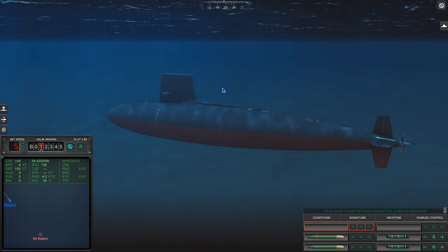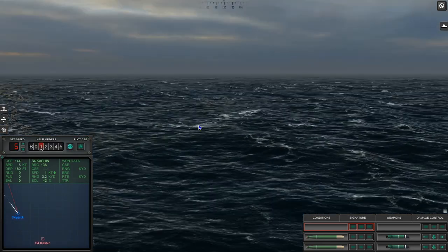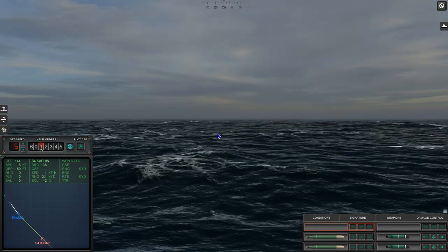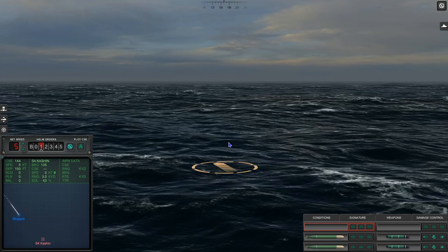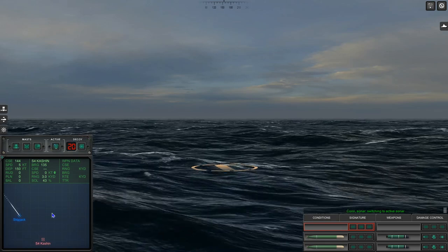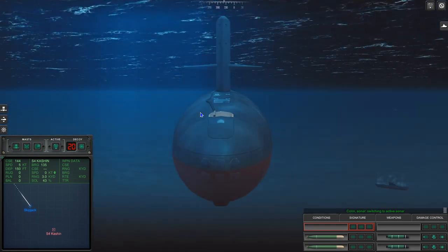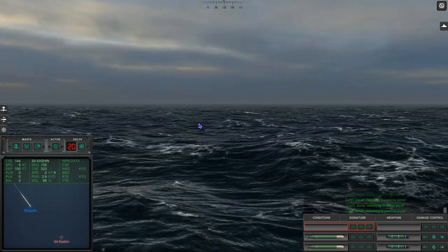I don't know how long I've been recording for. Alright, I have 2 torpedoes left. What do I have on this? I have something over there. Are you gonna give me anything? Am I gonna have to start active pinging? She's just sitting there. Isn't she? Con, ping active, sonar, just a little. Switching to active search. Con, sonar, switching to passive search. Yeah, she's just sitting there.